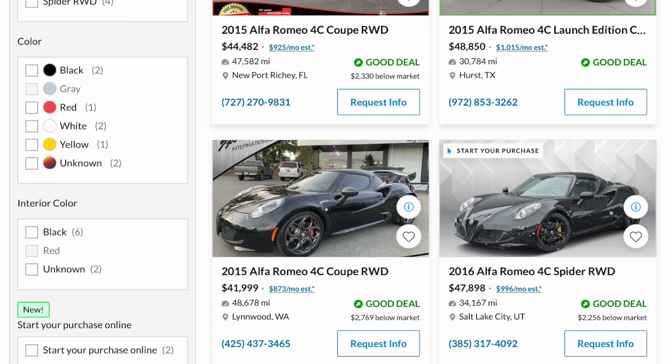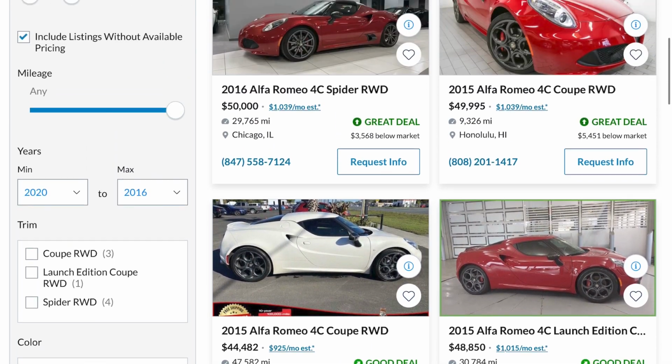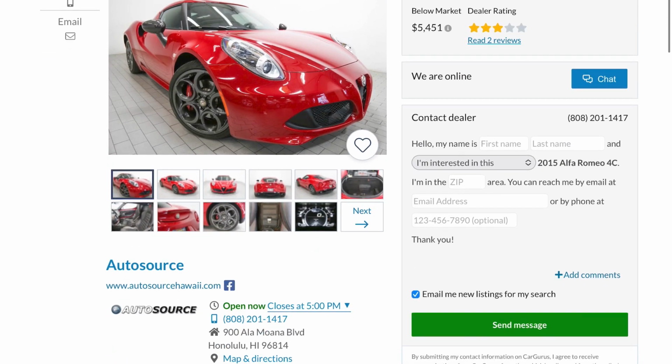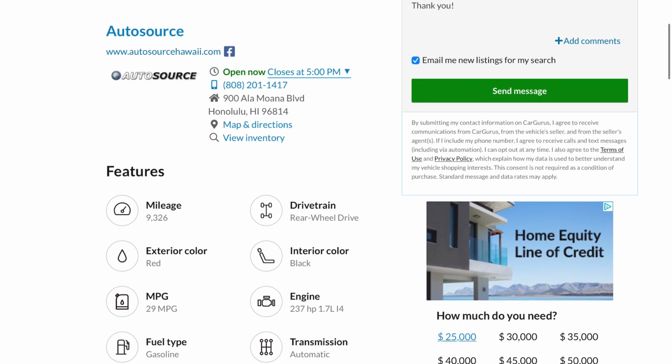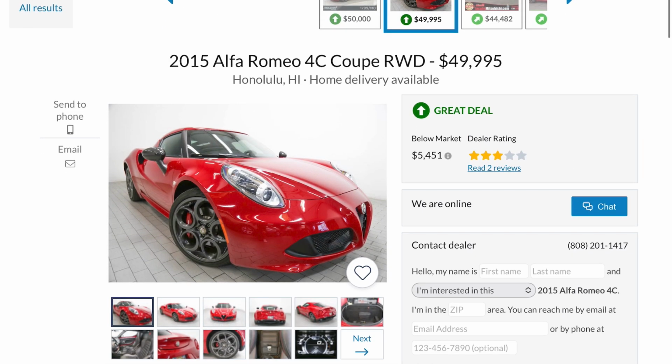Getting into some proof of price here, as we look around, there's plenty of them available, well under $50,000. You're probably going to get closer to that $50,000 mark as you look for a good example, like this red one here with only 9,000 miles. So this is pretty much a new car that you could find right at $49,000.